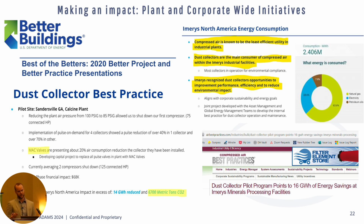They had an initiative on the energy and environmental side to attack this and see if there were ways to improve it. They were awarded the Best of the Better for the Better Buildings program with the DOE. This is a screenshot from that presentation walking through what they did. They lowered the operating pressure from 100 to 85 PSI, because that difference, as you saw on the previous slide, isn't going to change how those filters are cleaned. It's really about the actual operation of the valve, the control settings. So they lowered it by 15 PSI.